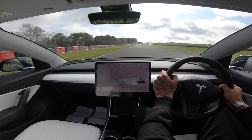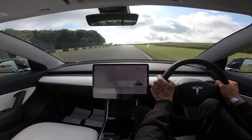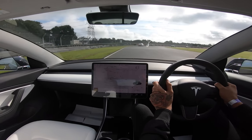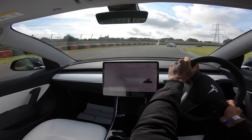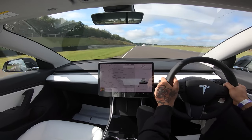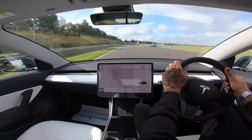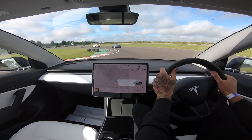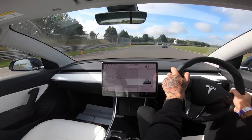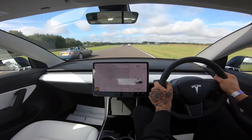All right, we're onto the track. We're behind the pack, but I'm pretty sure we're gonna catch up pretty quick. Let's do this. Yeah, we've already caught up. Now, I might have some reduced power around these laps just because obviously there's not as much battery in the car, but we'll see.